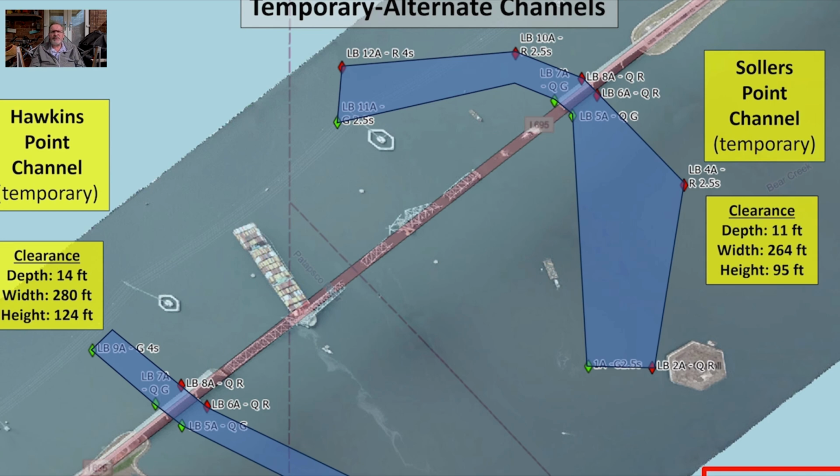So I'm just going to come out from the picture again. Well, as you can see from that diagram, there's 2 channels now opened up for shallow draft vessels to make their way in and out of port. This will be barges or shallower draft ships. So that's good for the economy, isn't it, in America? It gets the economy flowing again.